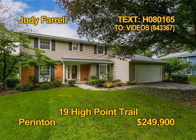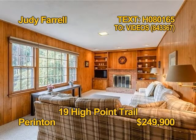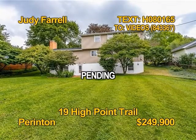This pristine Bamboo Bridge O'Brien Colonial is on close to a half-acre lot in a great location, just minutes to the village and the canal. You'll find 4 bedrooms, 2 1/2 baths, 1,800 square feet, plus a finished lower level. All appliances are included. Other updates include the roof and furnace. Tour 19 High Point Trail with Judy Farrell.